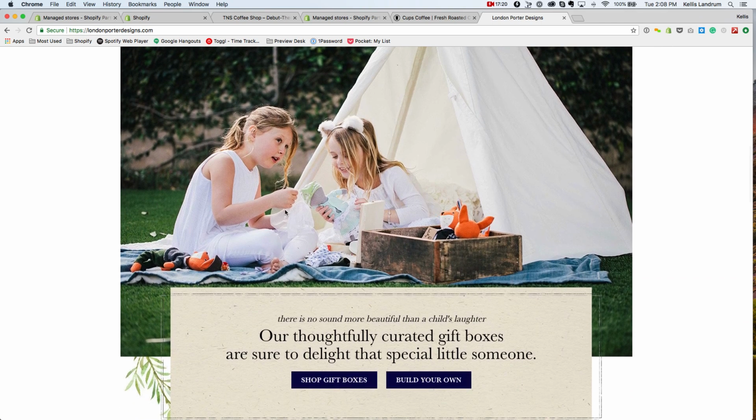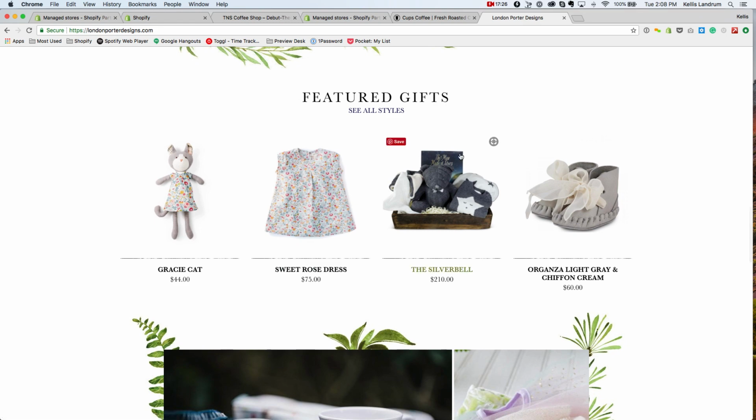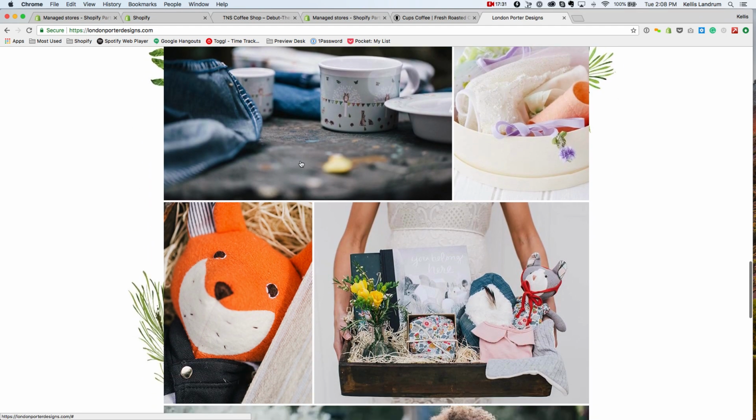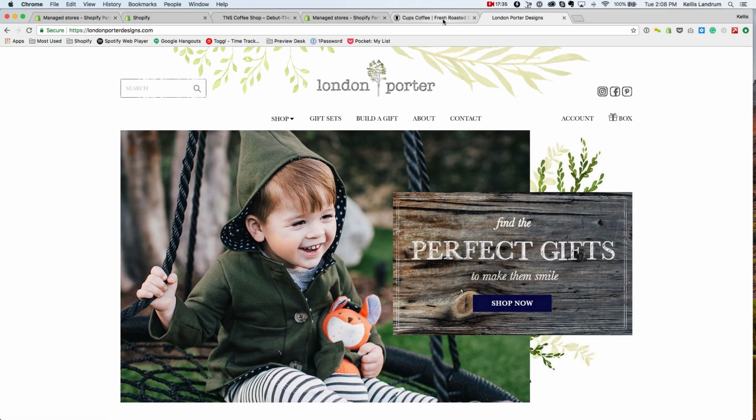We've got another block that has the gift box options. We've got another block with featured gifts, and we've got yet another block with just pictures, right?